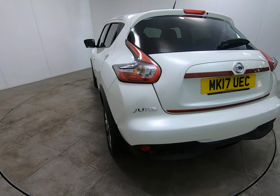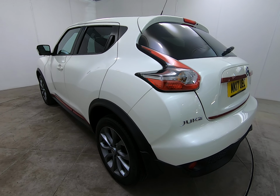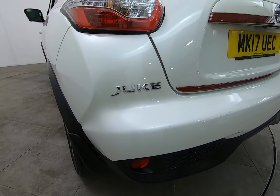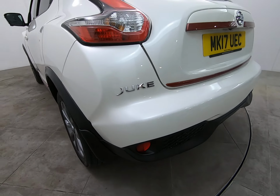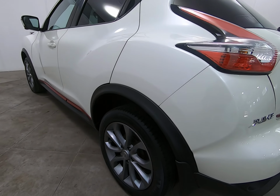Just bringing you around to the passenger side of the car. As I look down the entire side, exactly the same as the driver's, can't see any parking dents. Once again, just get a close-up to show you there's no scuffs to any of the bumper corners or to the trims lower down. No marks to point out on that alloy wheel.